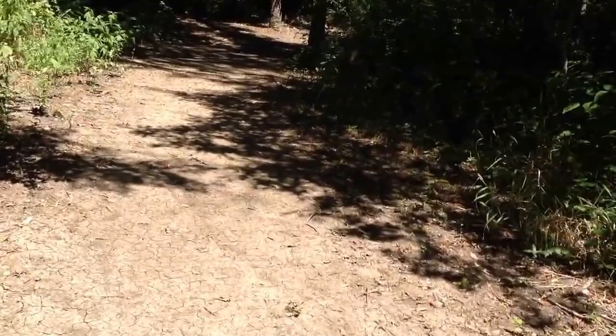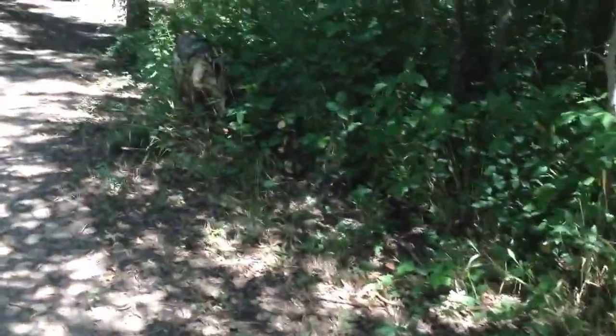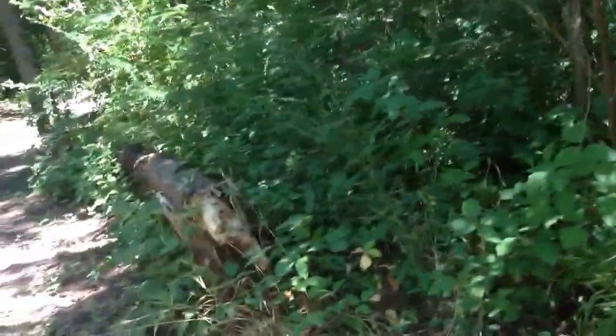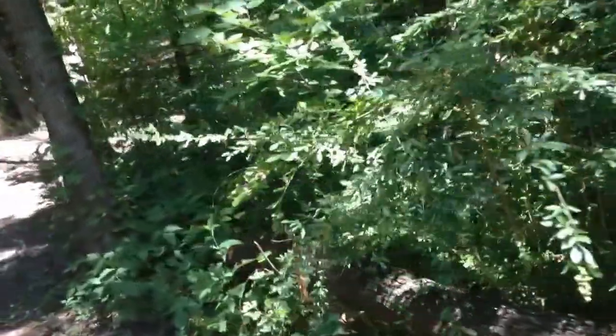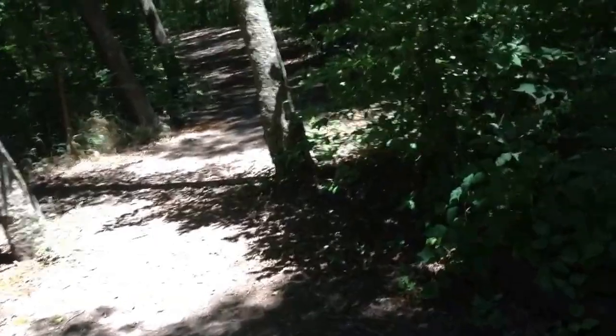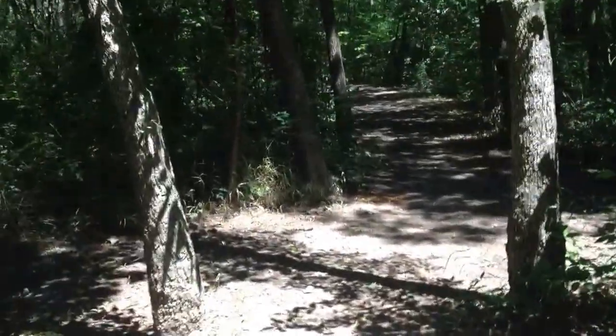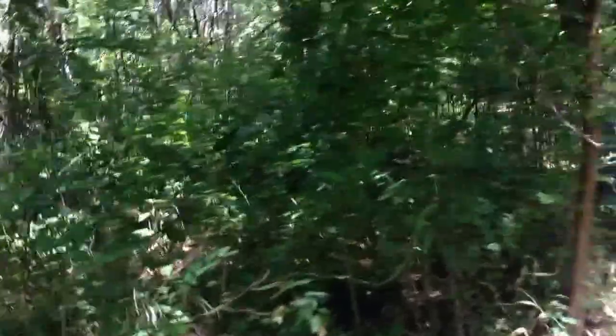Huge cottonwood trees out here. A bunch of stuff I'm not familiar with yet that I need to learn. But I get some stuff from here. Some tinder stuff, or maybe some stuff that I think might make good bow drill things. But yeah, I don't know. Just good to get out, test out some gear and some stuff.